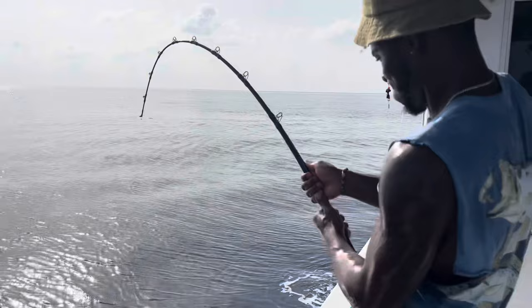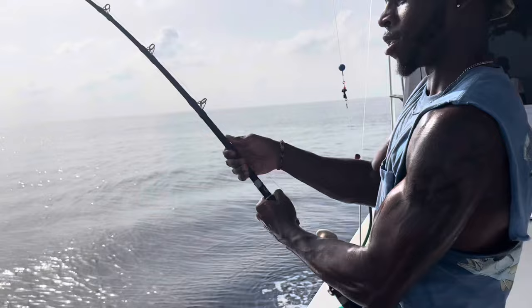Nope. Got a little shark here. We're gonna let it go. These sharks are just a bit of a nuisance down here. He's fighting this big old shark right now. So, not what we're looking for. For some reason, silver sharks are protected. It's a good exercise.